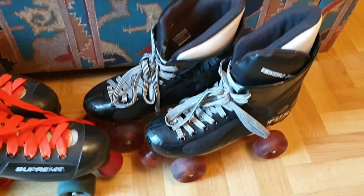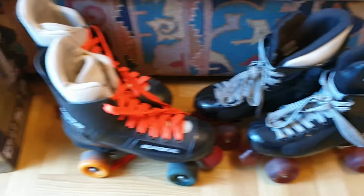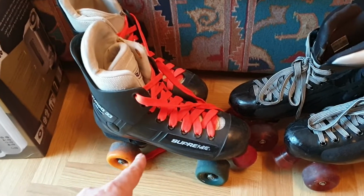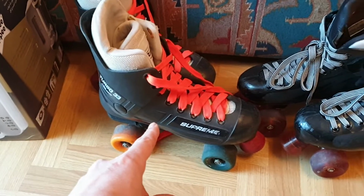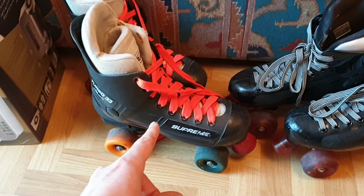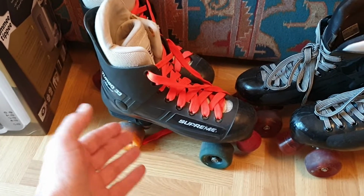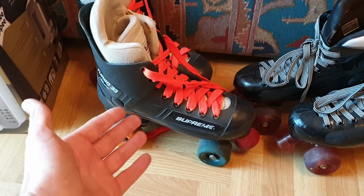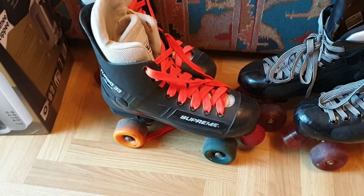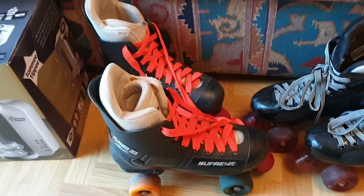I'll start here. I always pick up quad skates. These Supreme Turbo 33s, it's a company that took over from Bauer when, I assume, Bauer stopped making boots. Bauer boots are excellent, large size, like size 10 in Bauer quad skates can be like £100 if they're in good nick. But these Supreme ones, they're decent skates. I paid £15 for them.